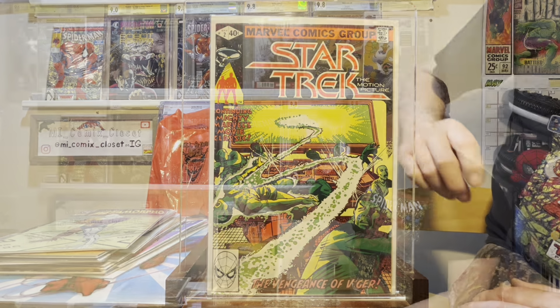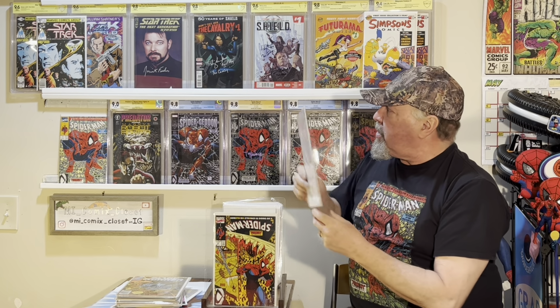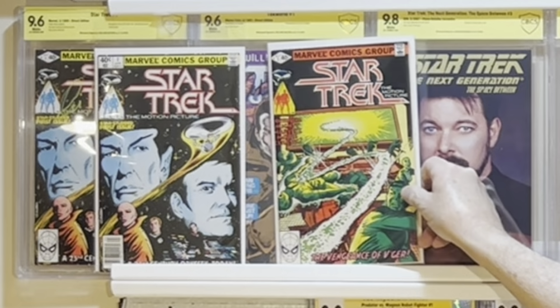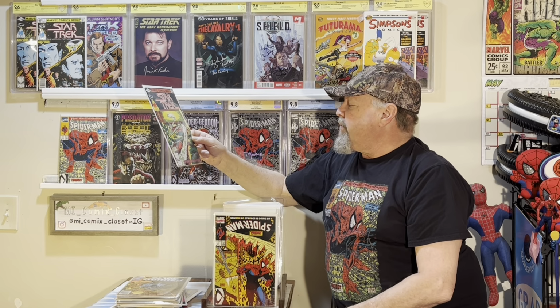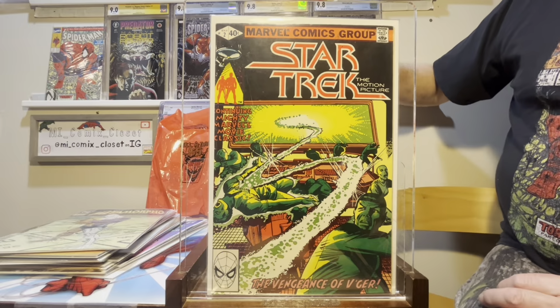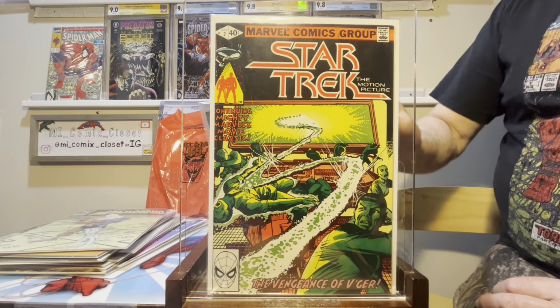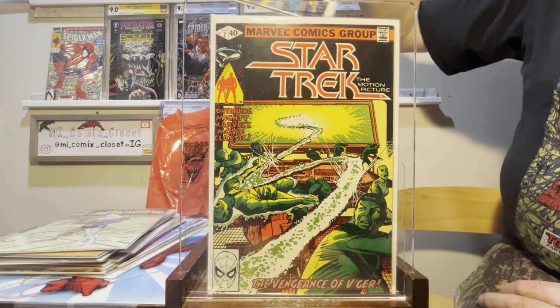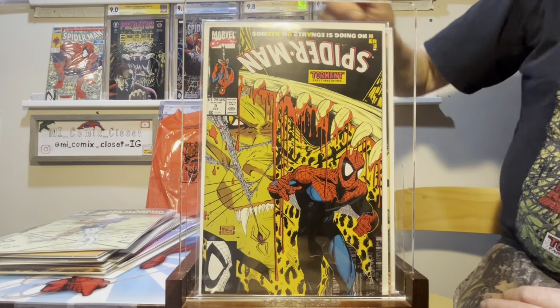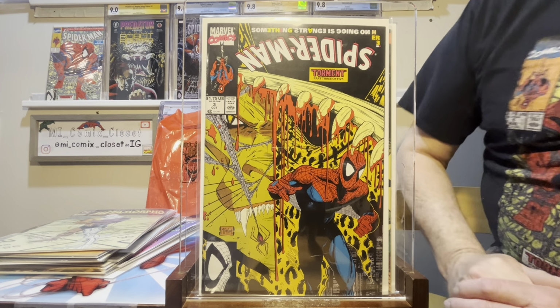And this is actually the second issue. I don't know if it's just a two-part story. Vengeance of Vigor. And then I also grab this Spider-Man, what I call the adjectiveless Spider-Man.